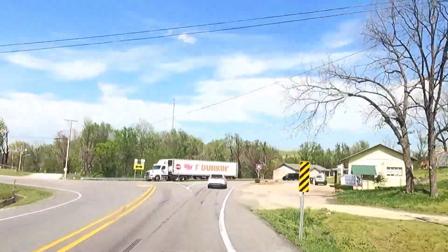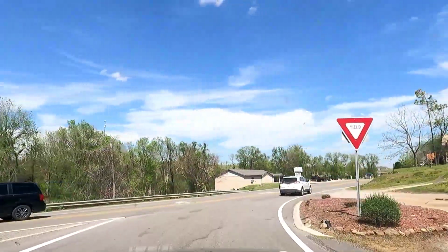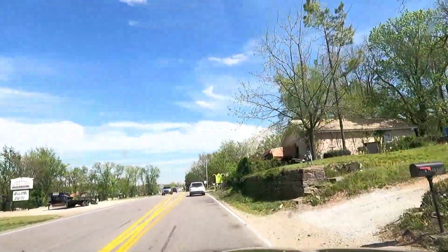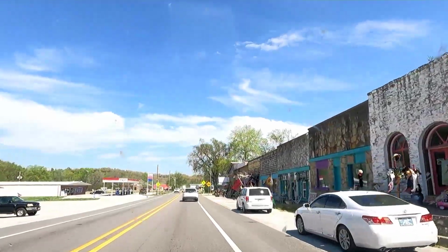You will arrive at an intersection in the town of Alpena. To the left takes you to Eureka Springs, Arkansas. To the right takes you through the town and then on to Highway 65, the main route into Branson from the south.